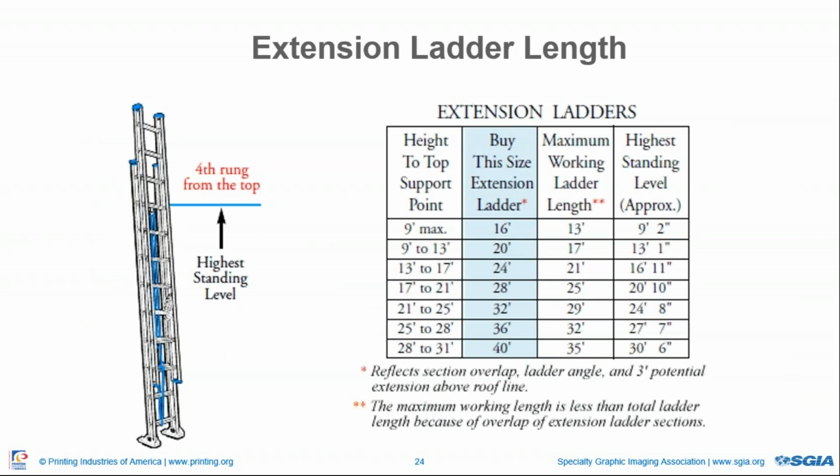But in essence, what we did with the chart for the step ladders, we have a similar chart for the straight or extension ladders, and it gives you an idea in terms of a starting point. Of course, you'd have to adjust that based on the person using it and heights, but it gives you an idea in terms of where you are with respect to extending that second section and taking into account the overlap.